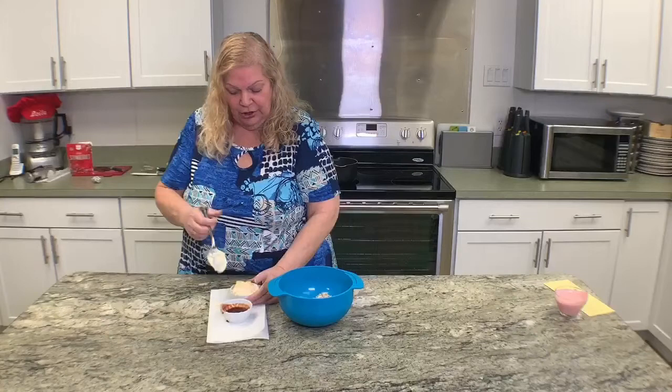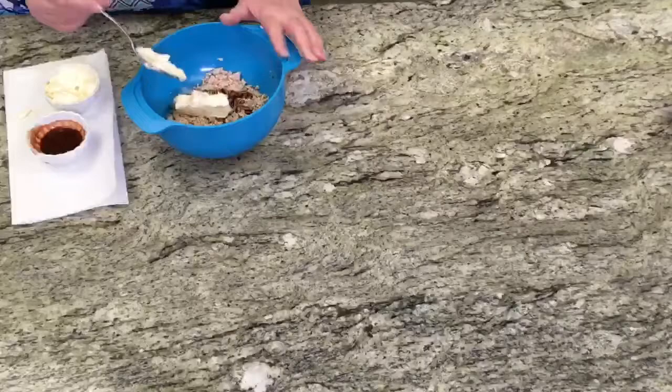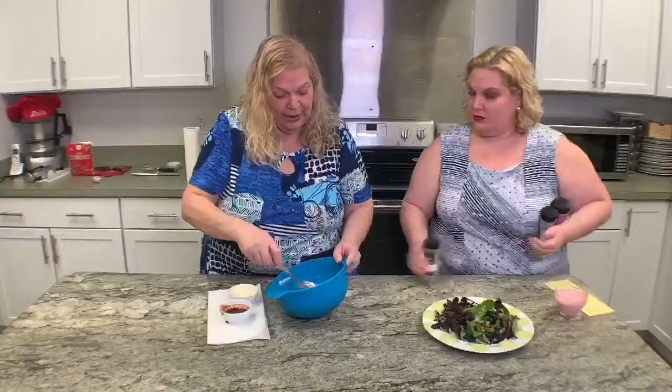I'm also gonna put a nice big tablespoon, it's actually 2 tablespoons of mayo in there, and then my trilogy of spices. So I have my garlic, onion, and pepper, and look how beautiful that looks.